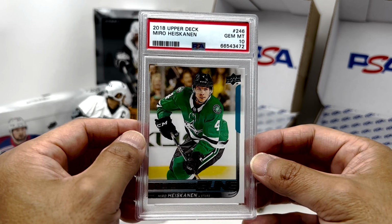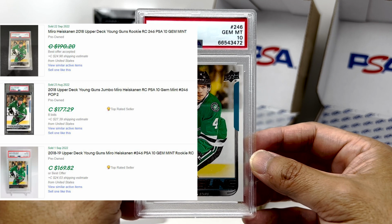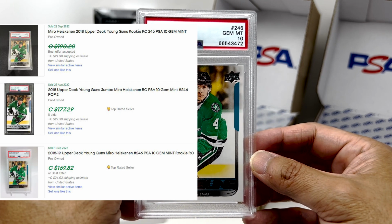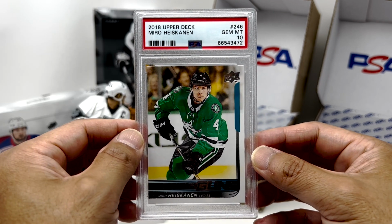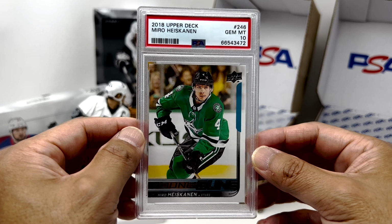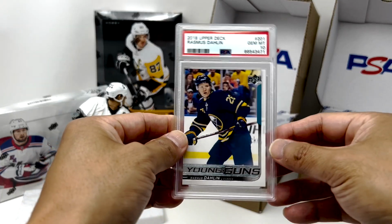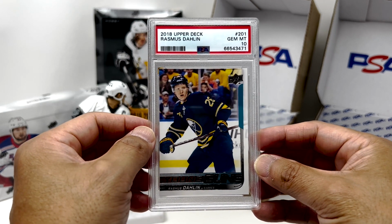He's a pretty stud defenseman, but his prices have dropped over the last little bit. Sale prices are a little bit low from what I remember looking at, maybe last year. If he has another good season, I can see his cards gaining a little bit of popularity, and maybe I can sell it then. I think defensemen in general do not have a ton of value. Obviously, first overall pick.